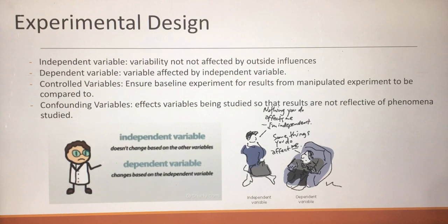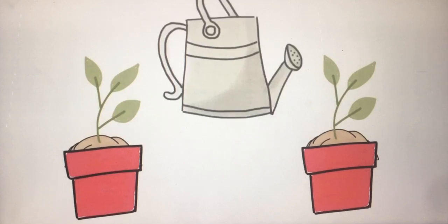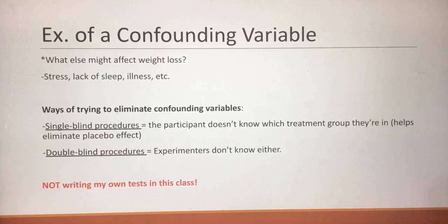Or you might also recall last semester I showed you a video about poker players. So maybe you're looking at a certain tell in your opponents. That's a confounding variable. That's a bias. And again, does water help plants grow? I'm kind of beating a dead horse here, I suppose. All right, so moving on, here are some examples of confounding variables.